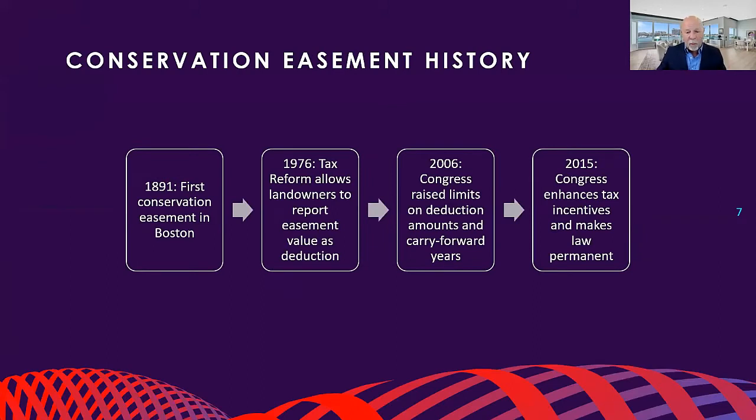All right, so what's the history of it? Well, it has a long history. Going back to 1891, the first conservation easement was done in Boston. In 1976, there was tax reform that allowed landowners to report the easement value as a deduction on the return. In 2006, Congress raised the limits on deduction amounts and the carry-forward years, which was really important, making it a 15-year deduction. And then in 2015, Congress said, let's enhance the tax incentive and make this law permanent, and they did. So this law has been around for a long time, it's codified by Congress, and it helps wealthy investors take incentives and deductions and maybe make some return that they wouldn't otherwise make.